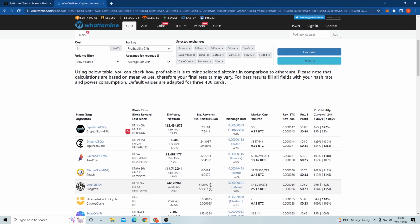Obviously on these older cards it's hard to make profitability because they're so inefficient. The power consumption is also higher because it's on the ProgPow algorithm, but I can deal with that on the older cards. I don't really want to ruin the newer cards, but I can justify pushing the cores a bit higher on the older cards because they're more likely to break anyway in comparison to these newer 30 series cards.